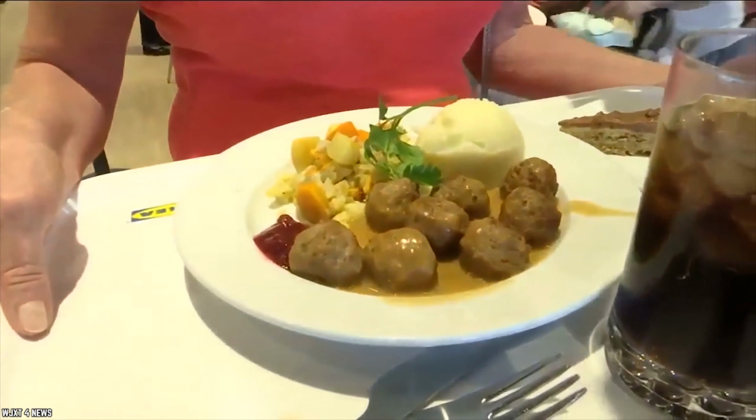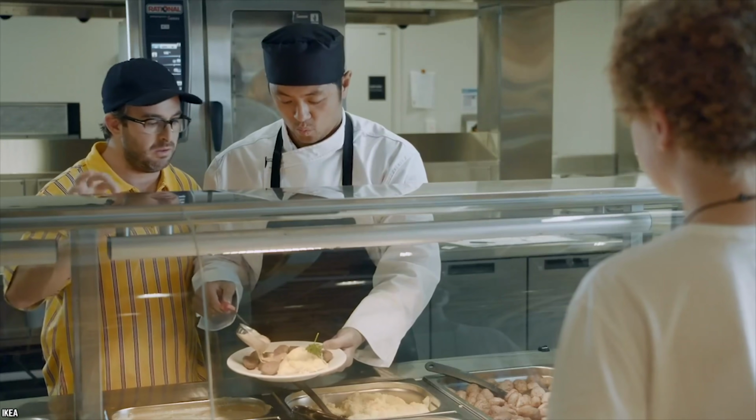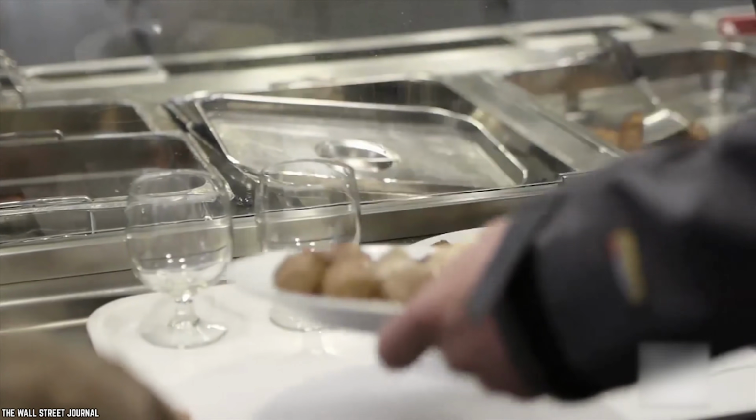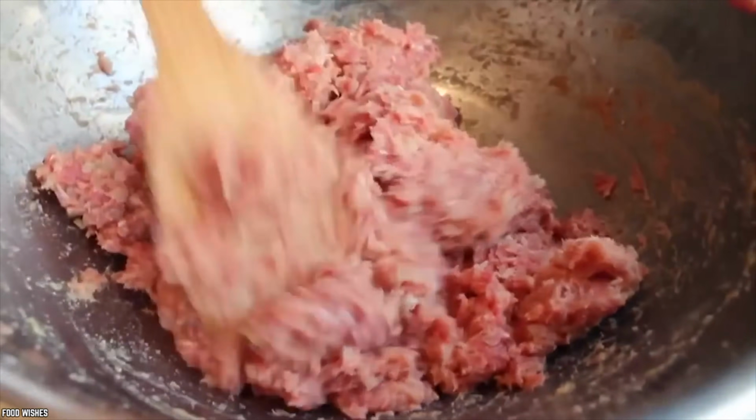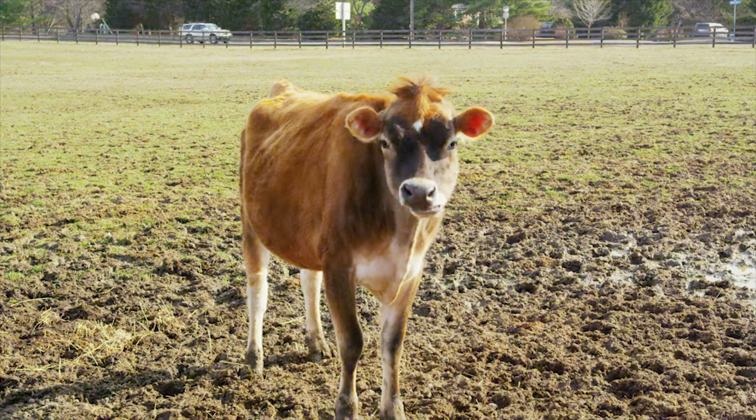They are typically served with steamed veggies, a lingonberry jam with a sweet taste, a creamy sauce that's delightfully rich, and mashed potatoes. Since the meatballs aren't made with meat that contains hormones, and ingredients for these yummy spheres are sourced out sustainably, there's no reason not to indulge.